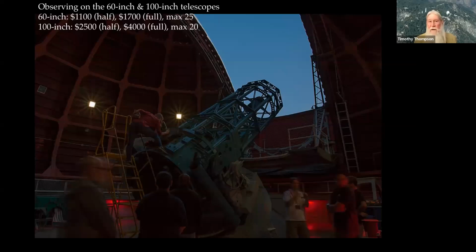A half night runs from sunset until 1 a.m. during daylight time, like now, and from sunset to midnight during standard time. A full night, of course, runs from sunset to dawn.